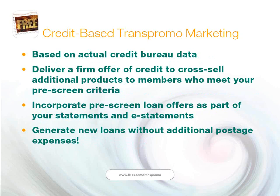We can also do, as I was alluding to earlier, credit-based Transpromo marketing. This is where we can start to use some of our credit alerting solutions or credit prospecting solutions to determine exactly which members would be eligible for a pre-screen type offer. So this is where we can pre-approve a member for a loan. We can tell a member they're pre-selected or pre-qualified for a specific loan offer, and we can incorporate those loan offers directly into the statements.